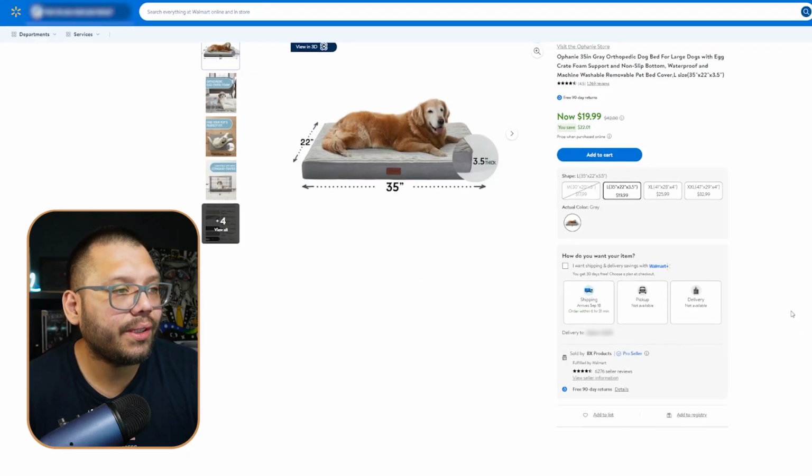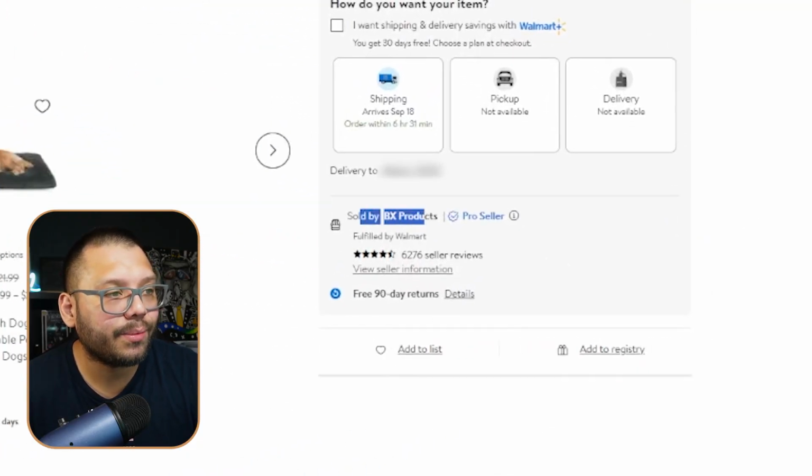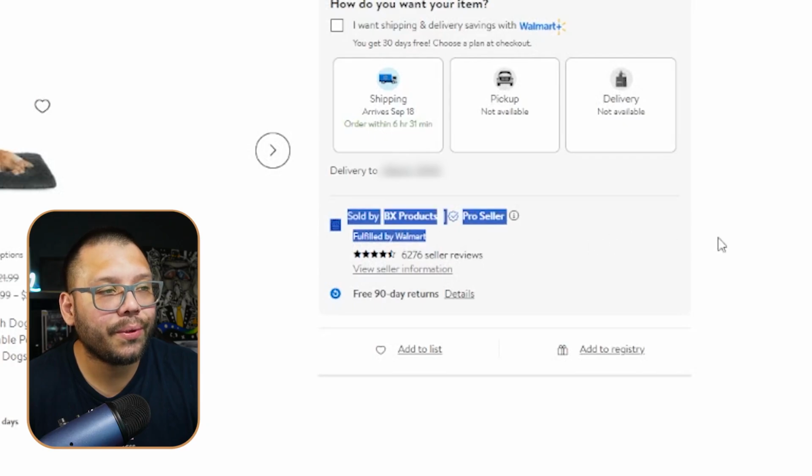So if we click into this one, you can see that this one is sold by BX Products. This one is fulfilled by Walmart. They kind of have their own fulfilled by Amazon system, except it's through Walmart. So it kind of works the same way. Sellers have the option to ship their products to Walmart or to ship them directly to the customers.